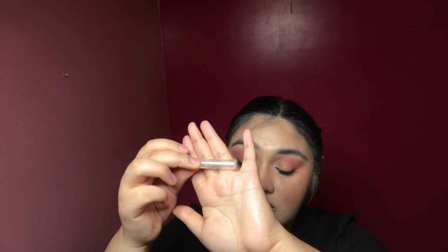Next, we do have our fragrance, which is the Light de Gioia Eau de Parfum, and this is by Giorgio Armani. So this is a very nice scent. Loved it. Will always use it as long as I can get it for free.